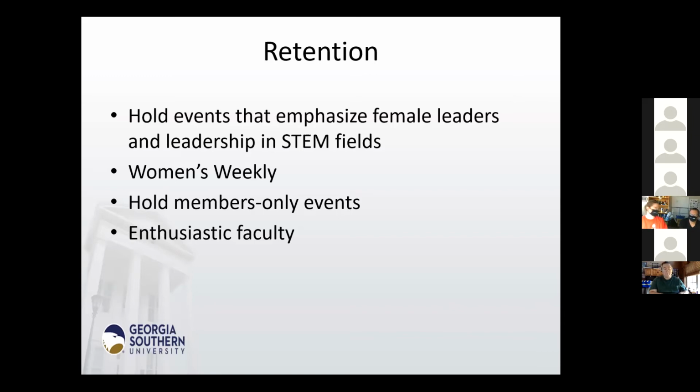So that also builds that resilience, right? That they're willing to push through when they hit tough times. Just knowing that it's coming helps a lot, has a huge impact on them.